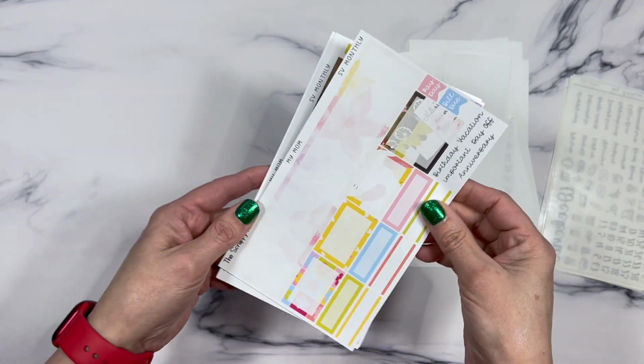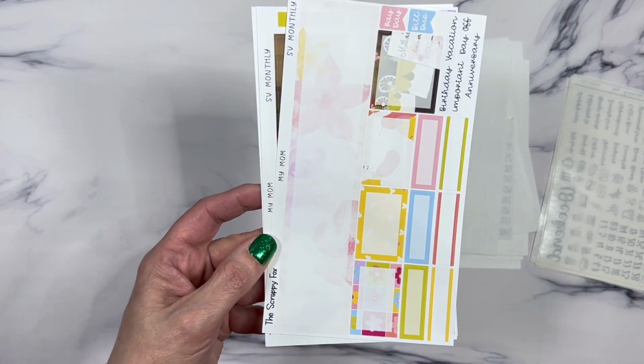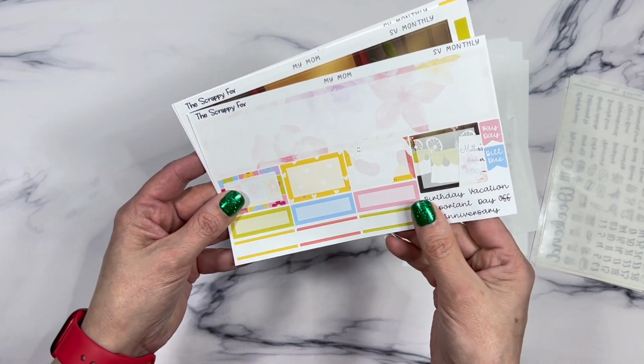This is your sidebar tracker, which I left nice and plain with the beautiful paper in the background, so you've got plenty of room to write. You've got some 3/4 boxes and half boxes, labels, and a full art box.